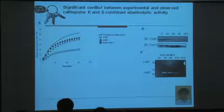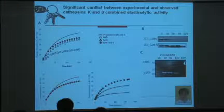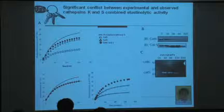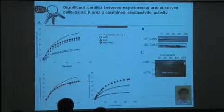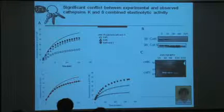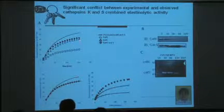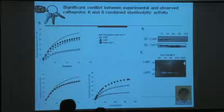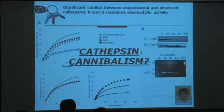So we said, well, it looks like they are interacting in a way that we had not imagined. And so what we began to do is incorporate this term of cathepsin S degrading cathepsin K. And when we fit the model based on that, you can see we now have a nice fit here with the red circles. And it actually changes the contribution to that total activity that you thought was from K and that was from S. And so we then, of course, had to come up with a fancy name for it. So we call this cathepsin cannibalism, okay?